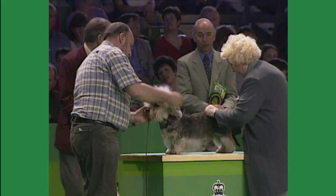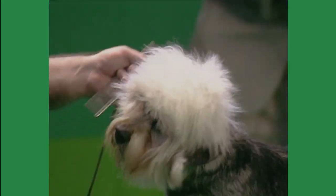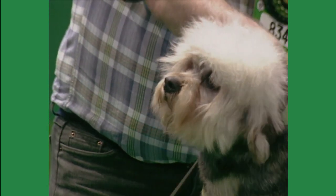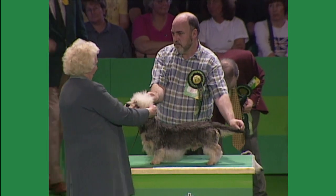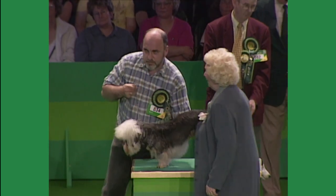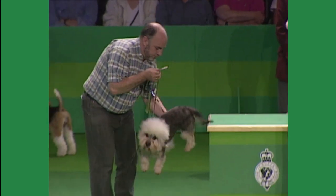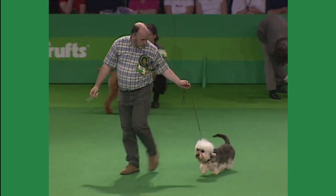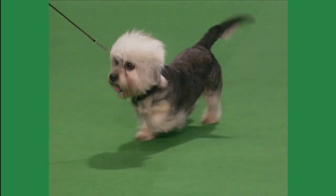Many breeds can claim an interesting history, but the Dandie Dinmont is unique in the fact that it derived its name from a literary source, namely Sir Walter Scott, who named it thus, the Dandie Dinmont, in his story of Guy Mannering way back in 1874.